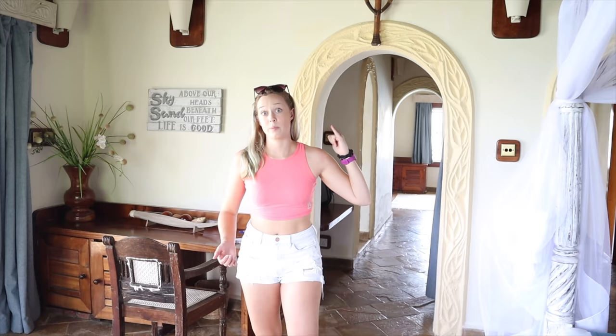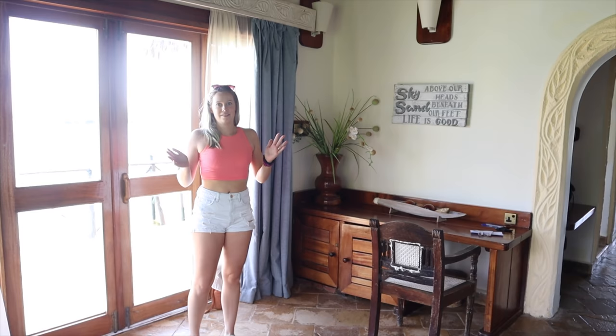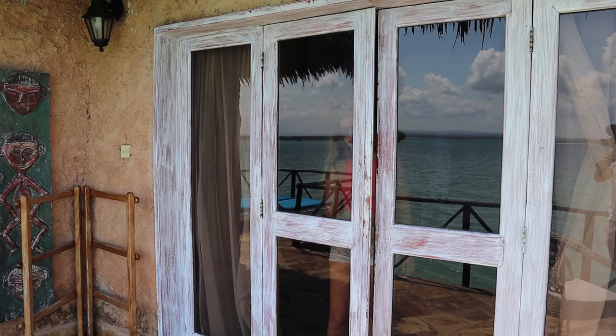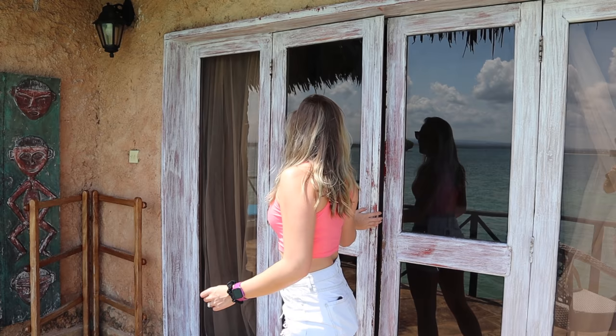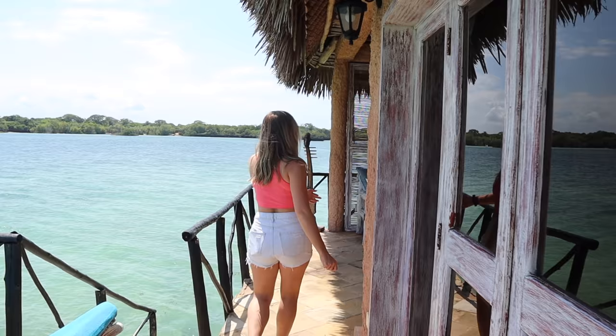One little thing I notice, the mosquito net looks brand new, I'm not gonna lie. It's perfect. You have a big king size bed, you have a desk, probably won't use it. But this, guys, this is the best part. Come see. Now this is the best part. We have here where you can sit, or you can come down here and sit. Again, those beds outside, my favorite. But this, we have our own water access.